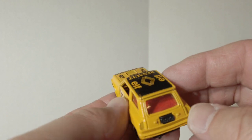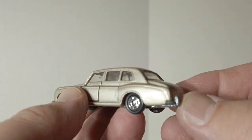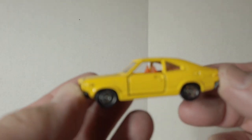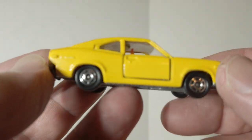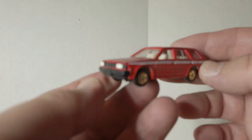Morgan. Renault 5. Again, kind of a racing, Elf racing version, wide wheels. Rolls-Royce Phantom. Well done. All these are super well done. High detail. Mazda. Interesting hitch. You don't see that too often. Bluebird wagon, Nissan.